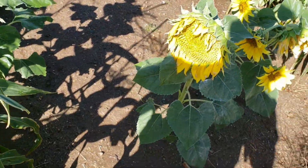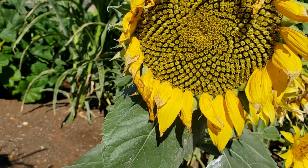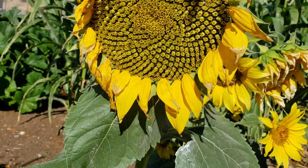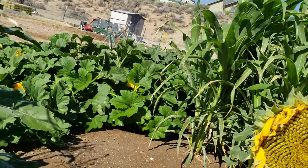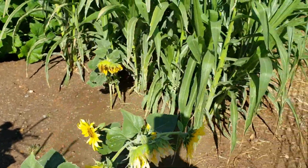More sunflowers looking good. How can you tell which ones are going to turn into seeds? Or you just assume? The birds haven't come down here and destroyed them yet. That's what I'm worried about, is the birds coming down to destroy these.